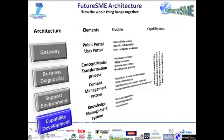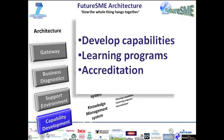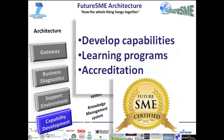The final element of the Future SME architecture is the capability development section. This element of the Future SME architecture manages the progress of an organization as it develops its capability through the business diagnostic. Work is underway to scope out the business capability development. It is envisaged that as an organization progresses through the business diagnostic, it will be assessed and gradually awarded credits that form part of an overall Future SME accreditation and certification program.